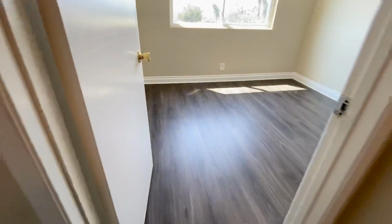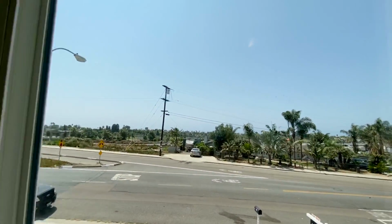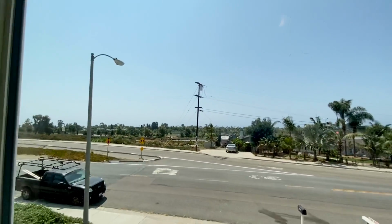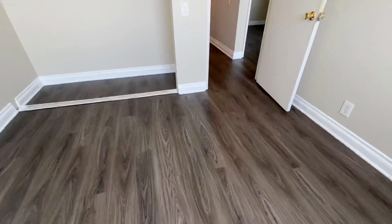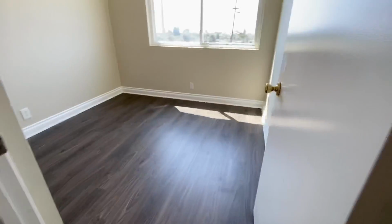Guest bedroom number 2. Again, new flooring throughout, new painting throughout. Way in the back is the ocean. Walk to the park and the beach. This is the front entrance from here. This is bedroom number 2, going towards bedroom number 3. All 4 bedrooms are upstairs.